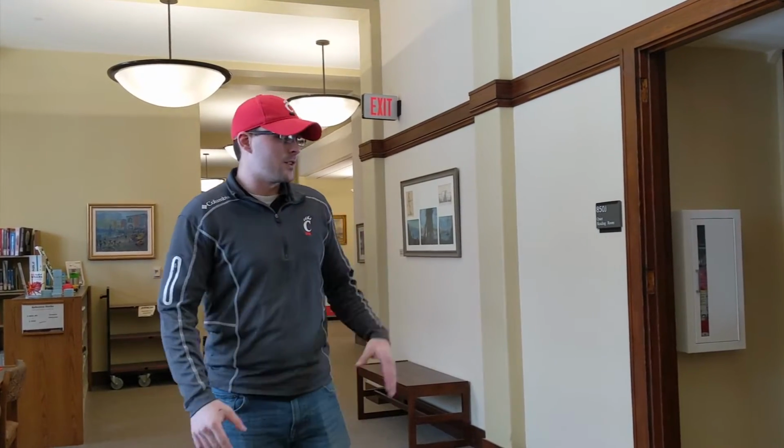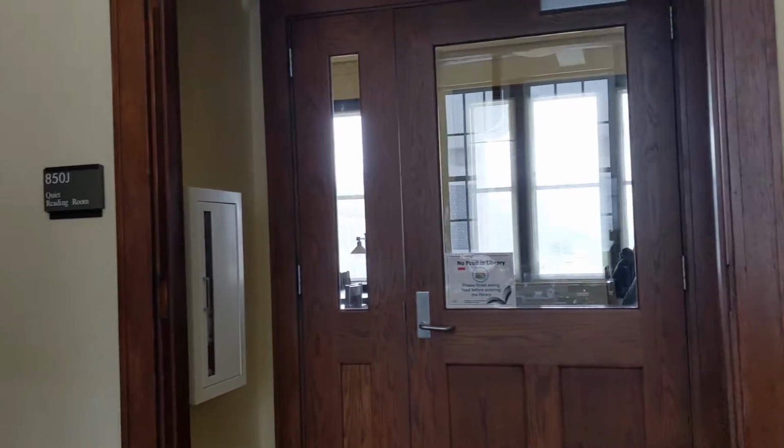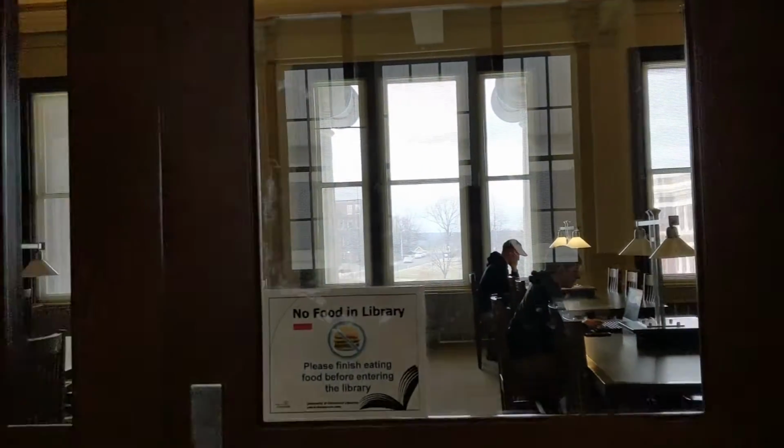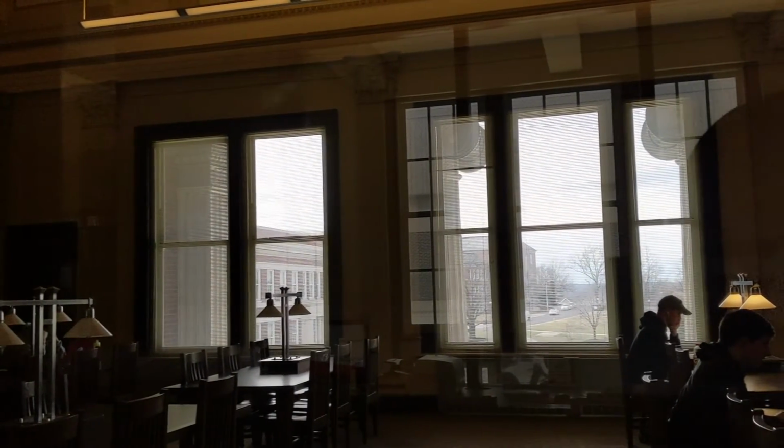There's what's called the quiet reading room. So if you just like to zone in, just don't want any distractions, just really want to do your work and then get out, this is the perfect spot for you. As you can see, if you peek into this room, there are some tables. It's a very easy setup, but there is dead silence. You could not hear a pin drop in that room.